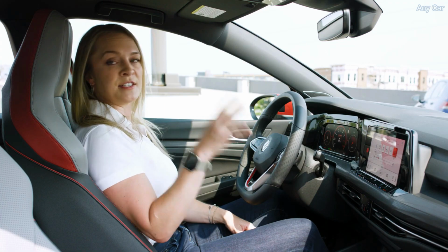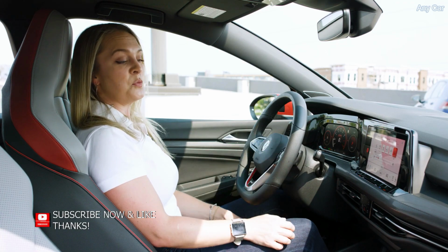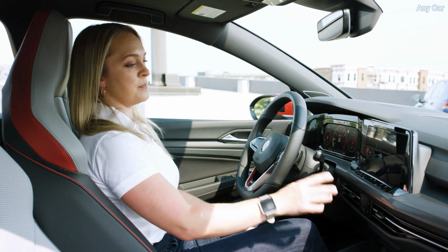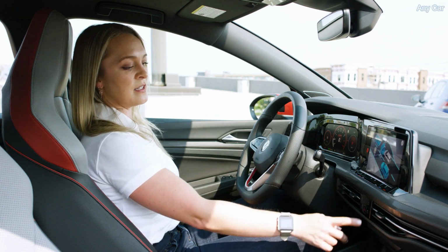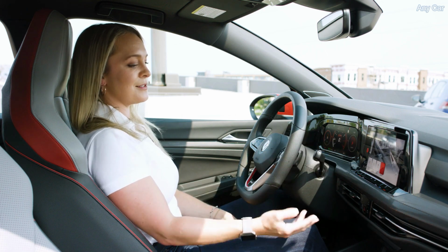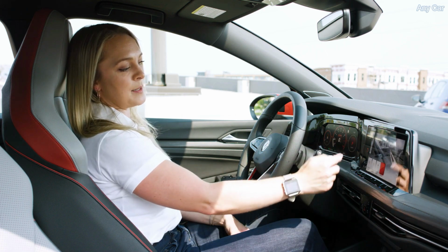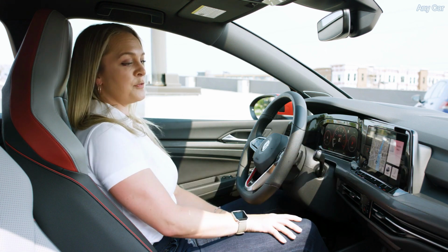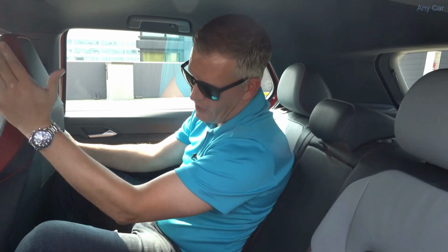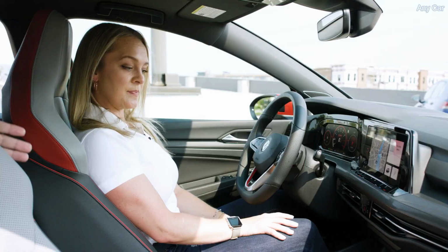So by the way, a single-zone Climatronic is standard, with a 3-zone Climatronic being standard on Autobahn. Driver assist menu, you can customize those features really easily. Get into the new drive mode selection menu really easily as well, so no sweat there. And then you just tap X, get back to the home button for the MIB3 screen, and it's really easy from here.